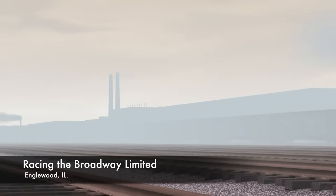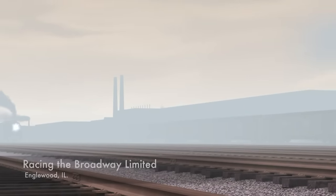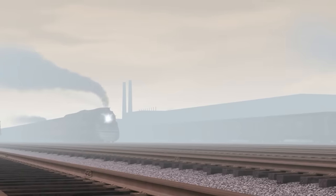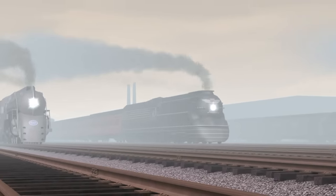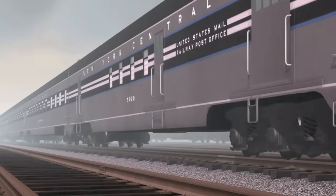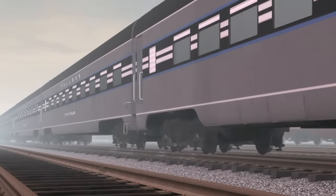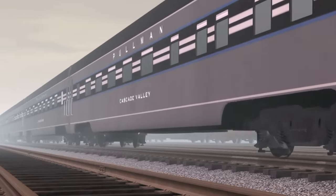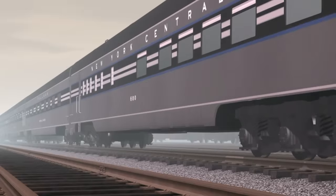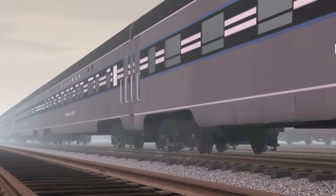Just outside Englewood, Illinois, the 20th Century Limited and the Pennsylvania Railroad's Broadway Limited are neck and neck racing for Chicago. This is no coincidence, though. It actually happens twice every day, once in each direction. Both trains are scheduled to arrive in Chicago at 8 a.m.